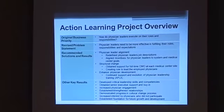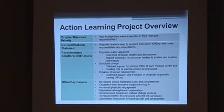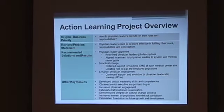The specific recommendations were to have better ways of aligning our physician leaders by clarifying roles, by redefining job descriptions, and then by creating incentives to align with our senior executives and our overall health system goals. It sounds pretty straightforward and intuitive, but you'd be surprised how often those things are unclear or misunderstood.